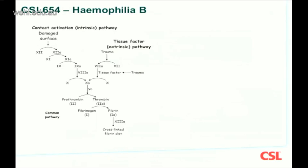So this is a pathway which I suspect that not too many of you have spent a lot of time thinking about since maybe first or second year biochemistry, but it's one that we spend a lot of time thinking about. And certainly if you have an inherited deficiency in one of these coagulation factors, you'll spend a lot of time thinking about it because it can cause some really serious diseases if you have that deficiency.